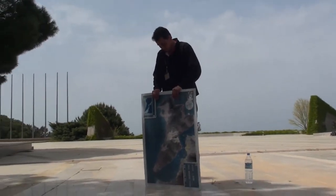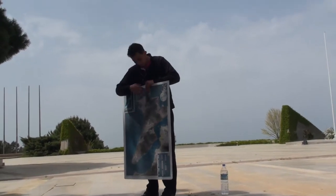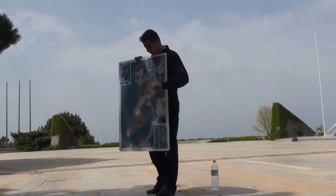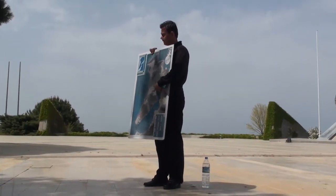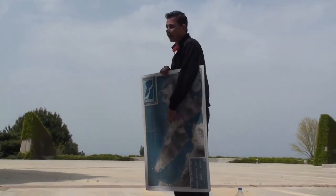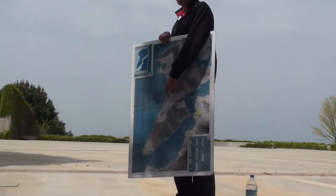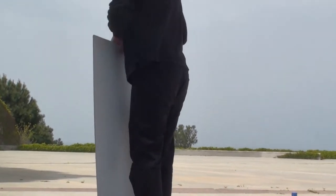Okay, ladies and gentlemen, welcome to Gallipoli Peninsula again. Firstly, Ajabat is the town where we met each other this noon, and we drove that way. Now we are here. Gaba Tepe means soft ridge. This is Anzac Cove in your lap.